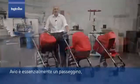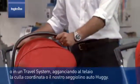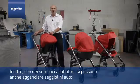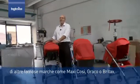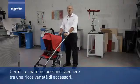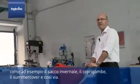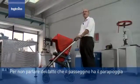And what is the suitable age to get Avio? Avio is a stroller, but can be configured as a newborn pram system or a travel system with our Aptica car seat. Also, with simple adapters, it can accommodate infant seats from other major brands, like Maxi-Cosi, Graco or Britax. Yes, but super moms nowadays do not stay at home if it rains or it's hot. Did you think about that? Well, they can choose from a rich variety of accessories, like winter muff, leg cover, summer cover and so on. Not to mention that the stroller is already equipped with a rain cover, and if it's hot, you can always take the bottle from the cup holder.